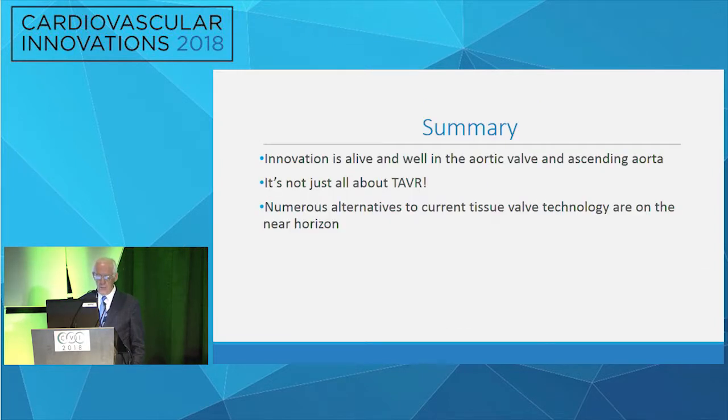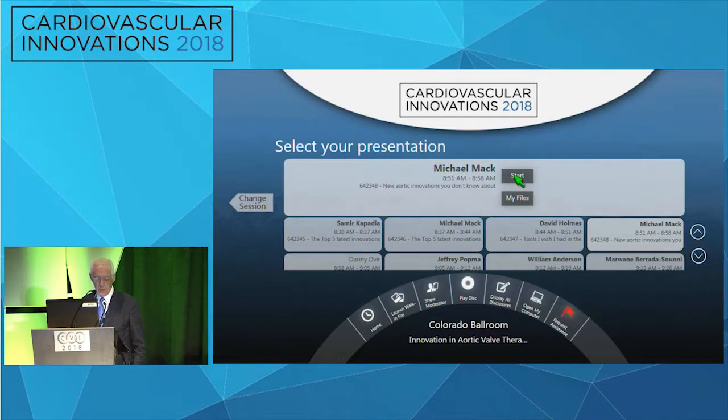So in summary, innovation is alive and well in the aortic valve and ascending aorta, and it's not just all about TAVR. There are numerous alternatives to current tissue valve technology on the near horizon, either in early clinical studies right now or about to be. Thank you.